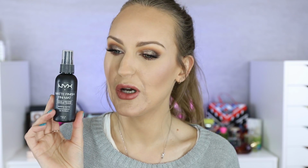Okay, something else that I just did not use. This is the NYX Matte Finish Setting Spray. I don't like it. It feels like a film on my face and it's full of alcohol. And to be perfectly honest, I don't think it actually does anything for me. This is kind of like primers that don't do anything. Why am I using it? What do you bring to the table? Nothing. So I'm getting rid of it.